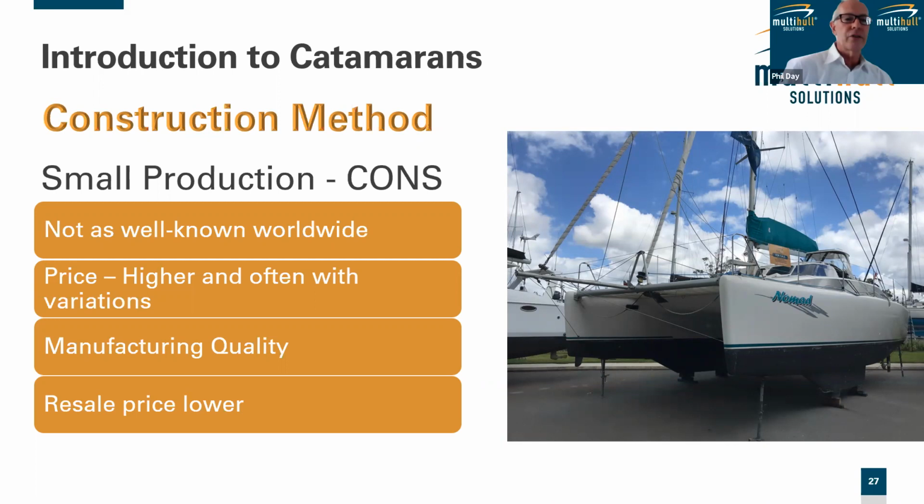So the cons of that, they're not as well known worldwide, because generally these companies are just local, like might be an Australian style of boat, or it could be a boat which is built over in the US or in Canada or Asia, and we don't know about them here in Australia. So when they do come to Australia to sell, the resale price will be lower. The manufacturing quality, once again, sometimes it can be fantastic, sometimes it's just average, but you don't really know that.